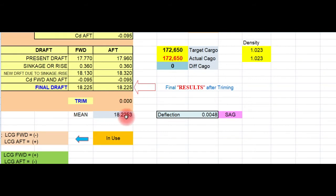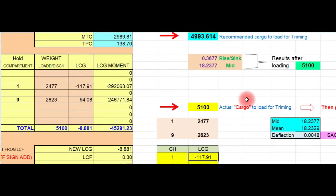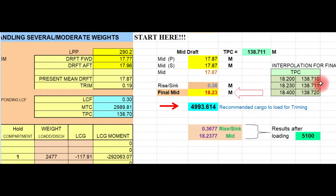Ito talaga yung ano niya, yung mean departure draft. So halimbawa, let's say for example, the surveyor says, no, I won't accept 4,994. According to my computation, you should load 5,100.